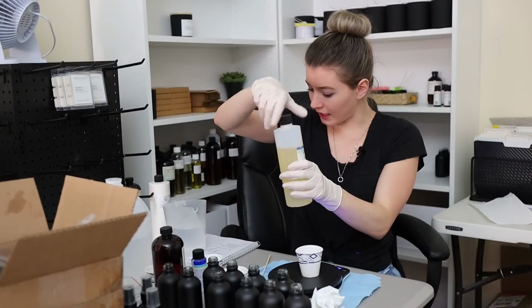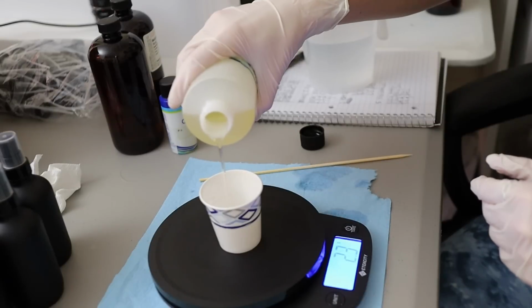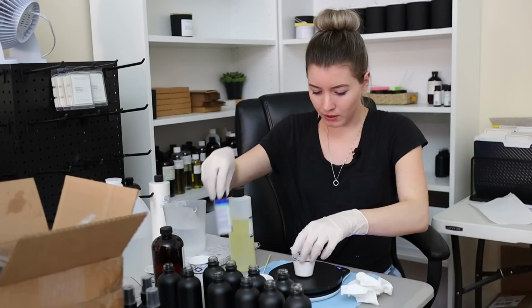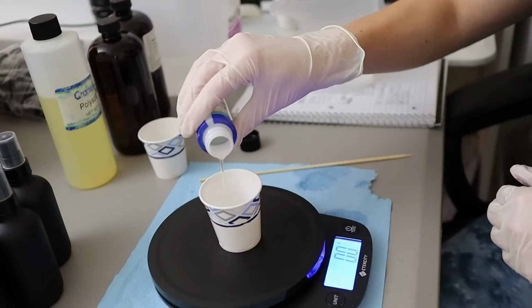Okay, so now it's the 11.3 grams of the Poly 20. Okay, 11.3 grams, and then we're going to do the Preservative. Got 5.7 grams of this one.